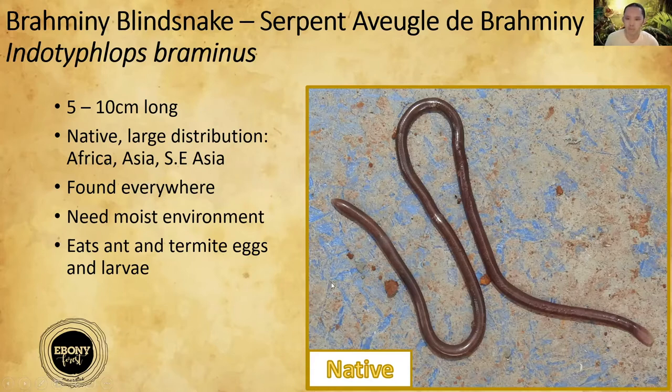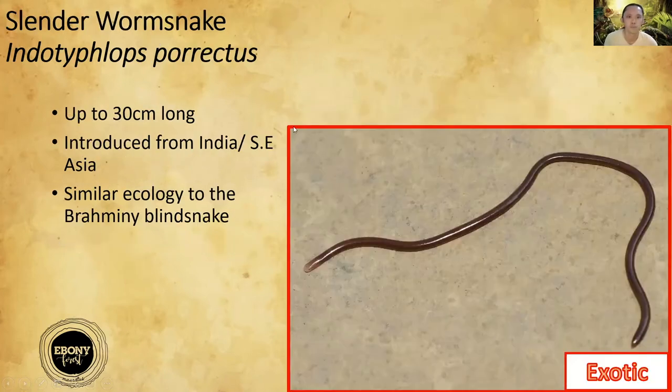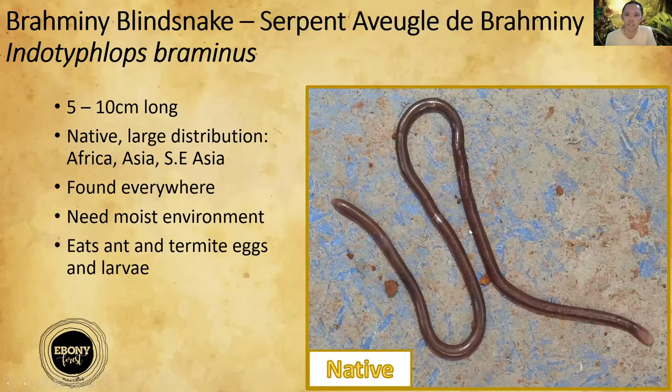So it's considered as native, even though it has a large distribution in Africa, Asia, and Southeast Asia. And they could be found anywhere, but they need moist environments. So you could find them, for example, under flower pots. And if you find one, don't kill it, because it's harmless and it eats ants and termite eggs and larvae. There's another very similar one, which is the slender worm snake, Indotyphlops braminus. The difference from the previous one, visually, is they grow a bit longer, about 30 centimeters long. And these were introduced from India and Southeast Asia, but they have the same diet, so they're quite harmless to your garden. So just leave them be.